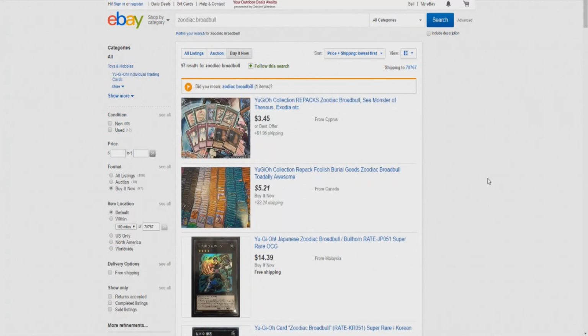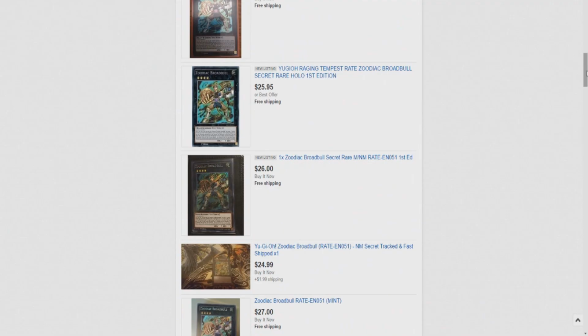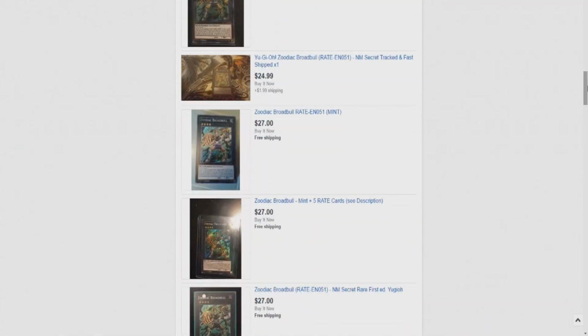Then we have the Zodiac Broad Bull, which is, of course, one of the key cards in the Zodiac deck. Not one, of course, every Zodiac monster in the extra deck is pretty much a key card, because you need at least one of each for the combo to go off. And it's a secret rare.